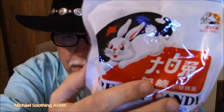Look, there's a bunny on here. White Rabbit. There's a song, if you're old enough to know it, called White Rabbit by Jefferson Airplane. Quite good, from the 1960s.